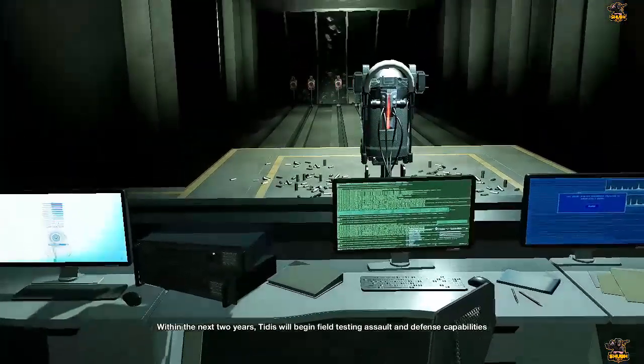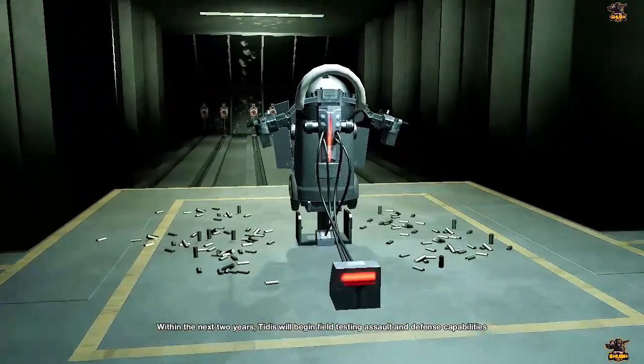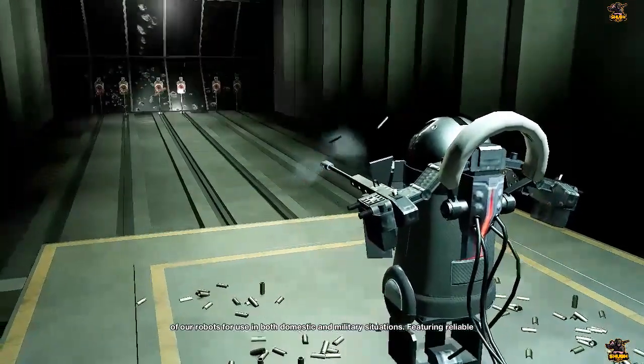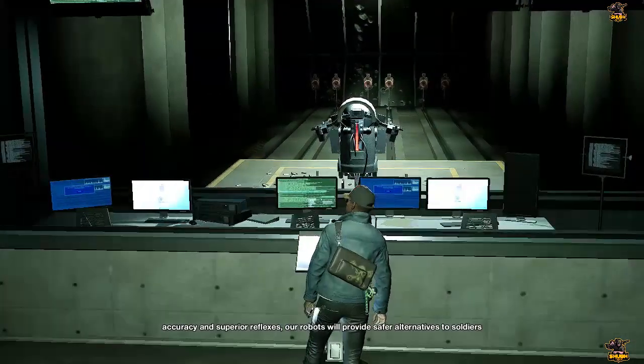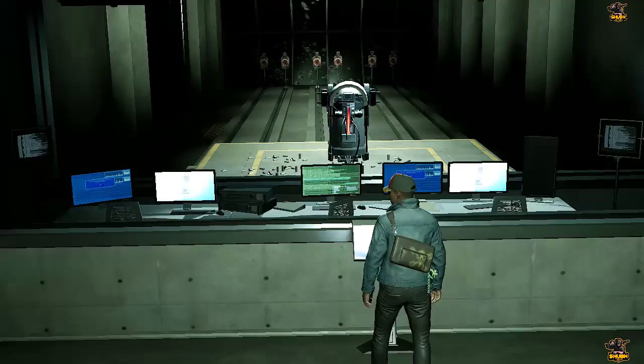Within the next 2 years, Tidi'S will begin field testing assault and defense capabilities of our robots for use in both domestic and military situations. Featuring reliable accuracy and superior reflexes, our robots will provide safer alternatives to soldiers or security personnel.